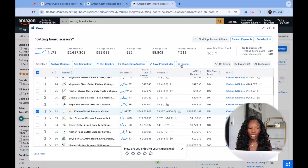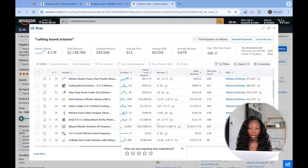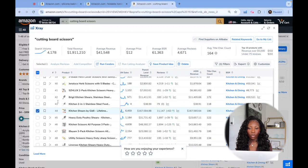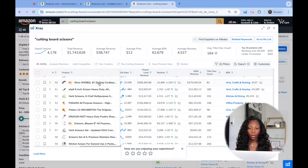So I'm gonna remove this because these are not cutting board scissors, they're regular scissors. And then I'm gonna see, this one has 52,000, I'm removing this because those are regular kitchen scissors as well. This one, these are regular scissors as well. Get those out of here. These need to go. These need to go. Oof, 84,000. These for sure need to go. So I'm just gonna eliminate these ones that are skewing the numbers extremely high because they don't belong here.